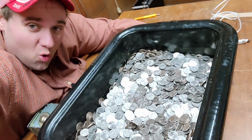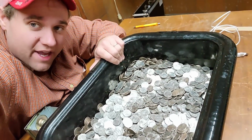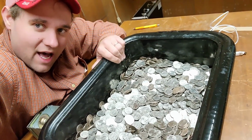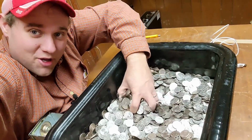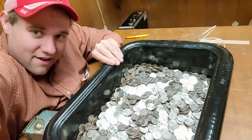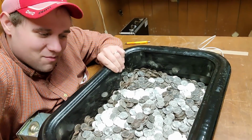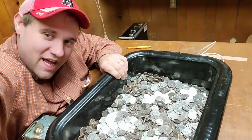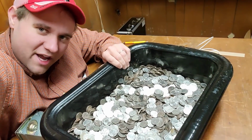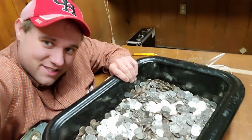So how many quarters fit in a turkey roaster? I did the reasonable thing with the coin pusher collection this month, and I ran out of buckets, so I put them in a turkey cooker thingy. I can't even think of the name because my IQ drops when I turn on my cell phone. That's totally normal, right? But I, for some reason, had a 20 or 30 quart turkey roaster in my car. We ran out of room because I have to have the buckets, so we're using turkeys. Yay! That makes sense, right?